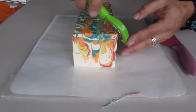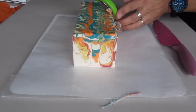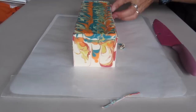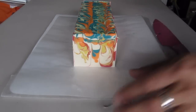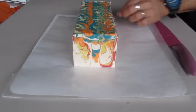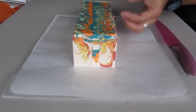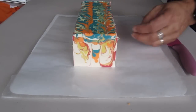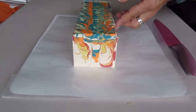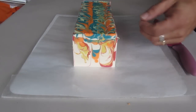And I don't waste any of these trimmings either. Sometimes you can use them as confetti in other soaps. And then most often what I do is I use them in these sort of mesh bags. And I wait till they cure and we use them ourselves. It's like soap in a bag, and the bag can be used as a scrubby.